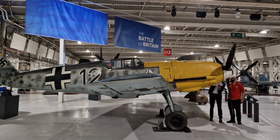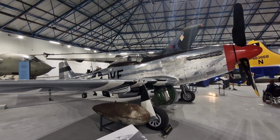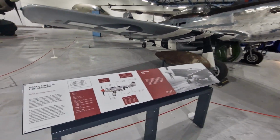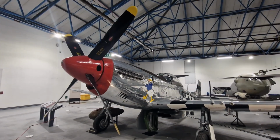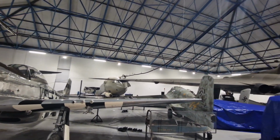Now you can see people here right up close to the planes. That's not the general public, but as you go around these hangars, what's absolutely incredible, especially in these ones near the end, is you've got people doing engineering works and restoration works, but you've got a very thin border just to keep you away from the plane. So you can get really, really close, like I am here with this video.